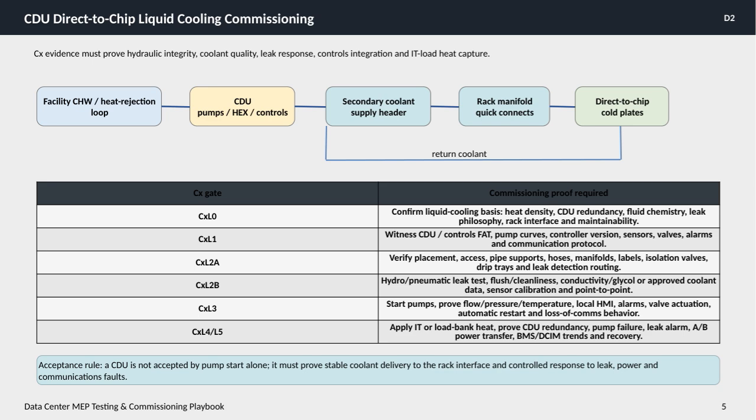At CxL0, you confirm the foundational aspects like heat density, redundancy of the CDU, fluid chemistry, leak philosophy, rack interfaces, and maintainability. Moving to CxL1, the focus is on witnessing the factory acceptance test for the CDU, including verifying pump curves, controller software versions, sensors, valves, alarms, and communication protocols.